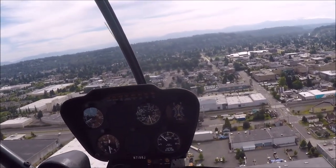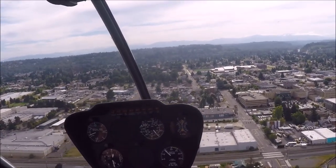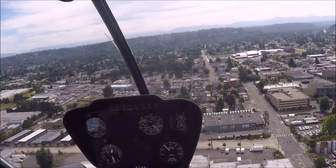Romeo, make your base call. Auburn traffic, helicopter 908 Juliet, left base 34 Auburn.